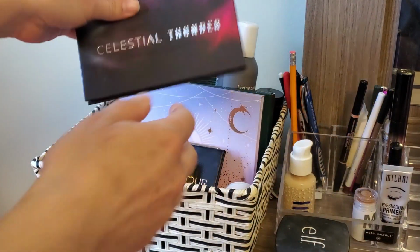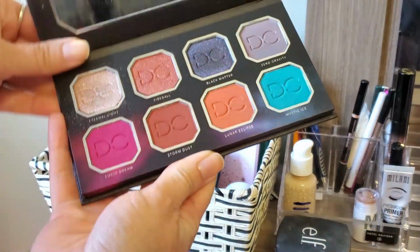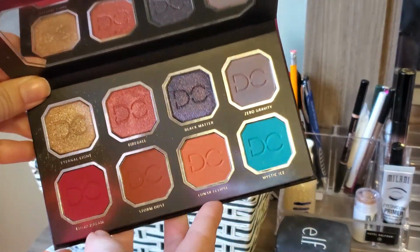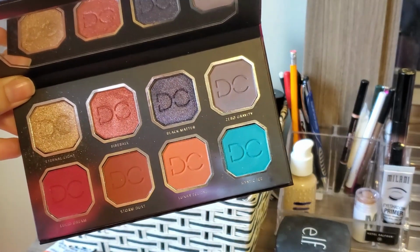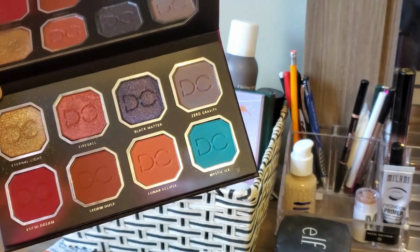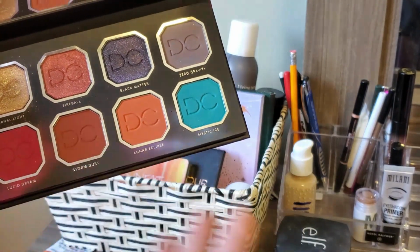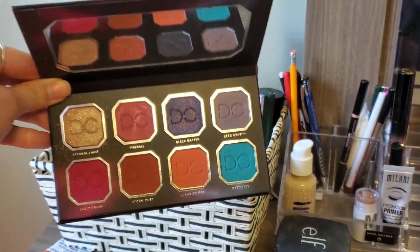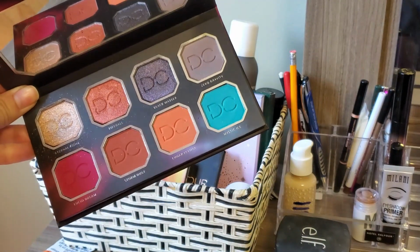Who knows? Okay. I ended up using the Celestial Thunder palette 3 times, which is kind of my goal with Shop My Stash items. This had been sitting in my collection for over 2 years, not used, and I didn't love it. It's fine. I don't know what else to say. It's going to stay.